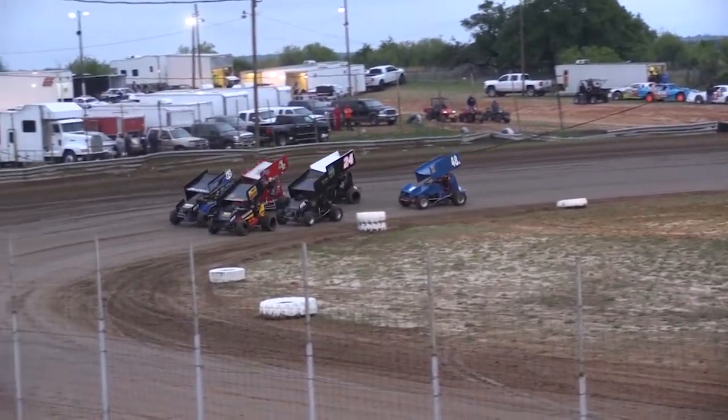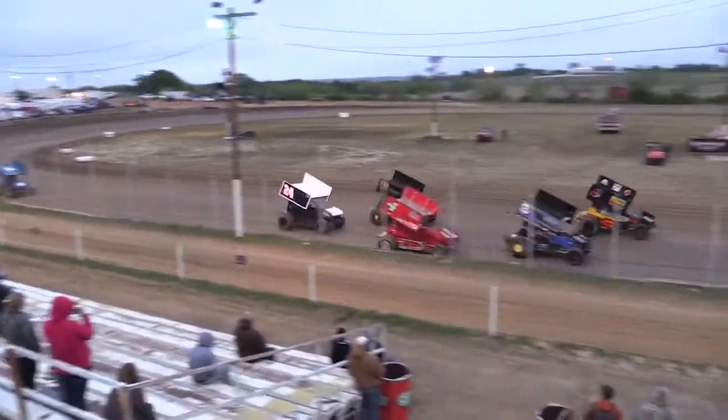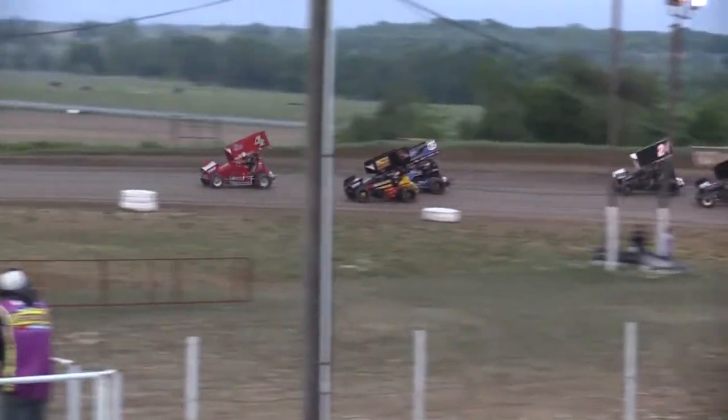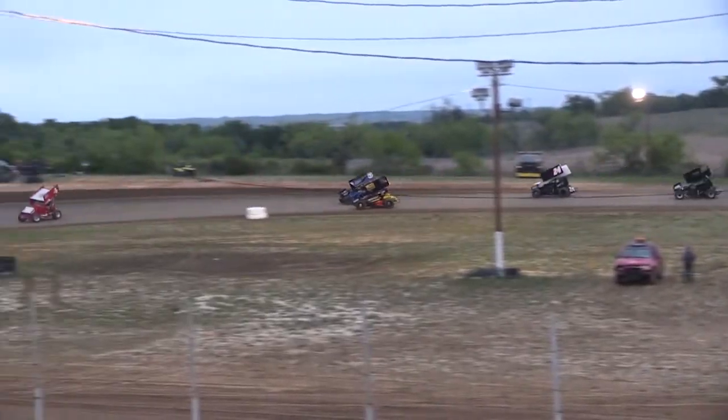Jeff Long, Josh Hanna, going to be 6 laps in distance. Here we go. Good run for the first 2 cars off of turn number 4. Look at the top side. There goes Hammock around everybody on the top side of the racetrack. Jerry Hammock to the lead on turn 2.